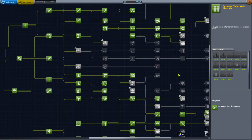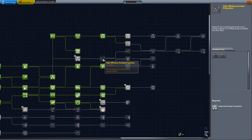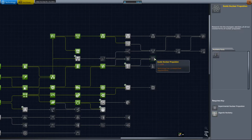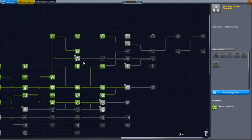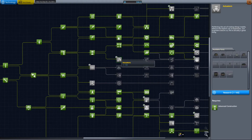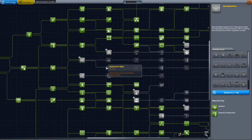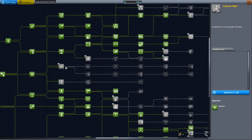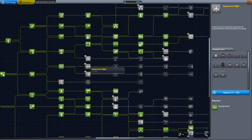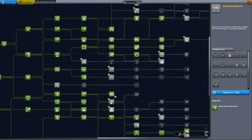Now we're going to have 590 left. And what I actually want to start doing is working on... I mean, we have some nuclear engines over here that would be really, really nice to have. But what I'm going to do first is the actuators and everything like that. Yeah, that would be nice. But we're going to start working on aerodynamics. So we haven't unlocked any of our aerodynamic techs. Do I need subsonic flight? No, I don't need subsonic flight. So let's grab aerodynamics. Let's grab our advanced aerodynamics and supersonic flight. And then that's kind of as far as we can go at this point.